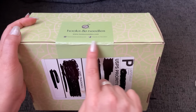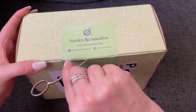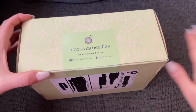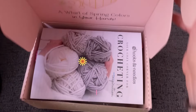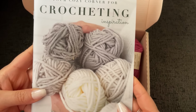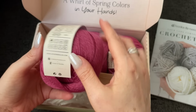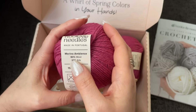Okay, so here is this month's Hooks and Needles subscription box. I have not opened it yet, so here we go. Let's see what we got this month. There we go. New month, new patterns, and oh, look at these colors. I was gonna say these colors, but this color. What do we have here?